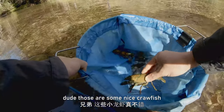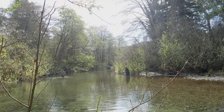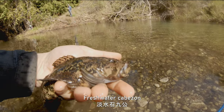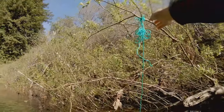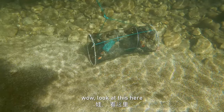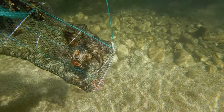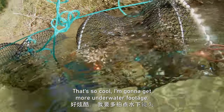Dude, those are some nice crawfish. Freshwater cabazon. It's actually freshwater scoping fish. How do you tie this thing on? Wow, look at this. There's so many more crayfish in here. Oh no, those are fish. That's so cool. I'm gonna get more underwater.